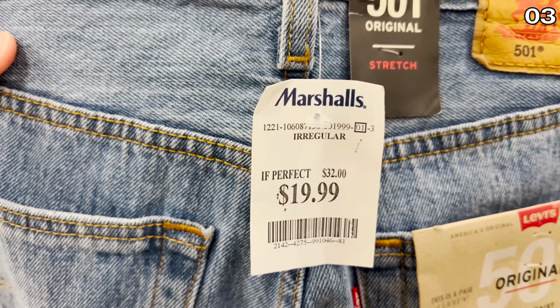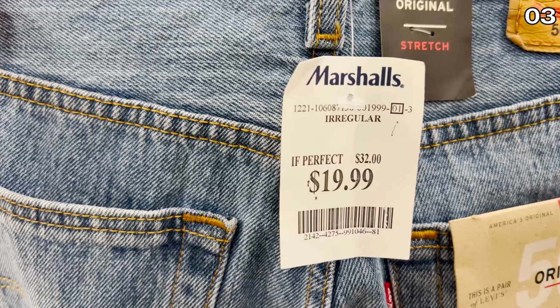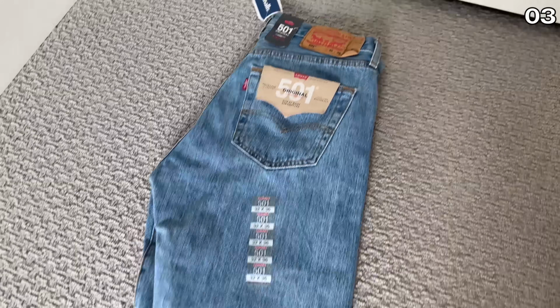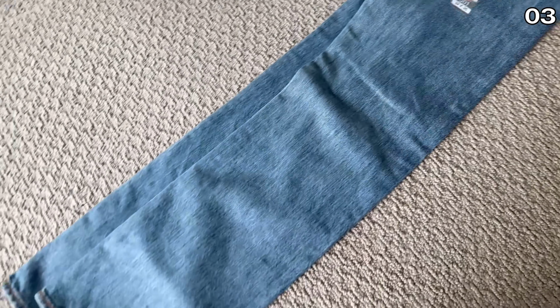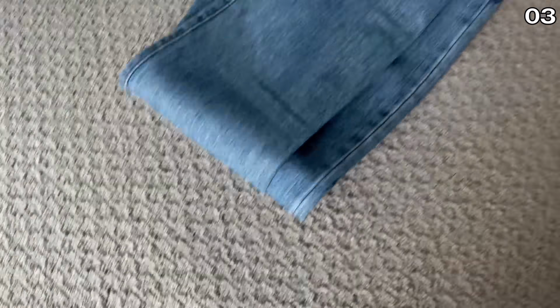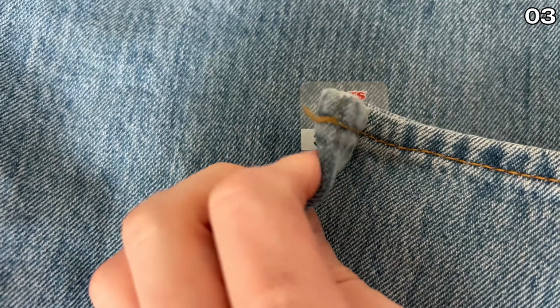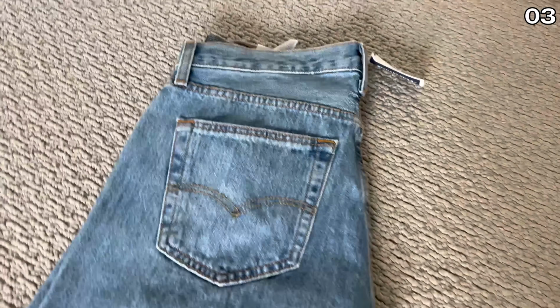I spotted this pair of Levi's jeans and they had the word irregular on them. I couldn't spot anything off with the jeans, so I decided to buy them and see if I could figure out what was wrong. The only irregular thing I could possibly find is the stitching on one of the cuffs at the bottom, which is barely noticeable and certainly not a problem, so don't always be deterred by an item that's categorized as irregular. Point 4.